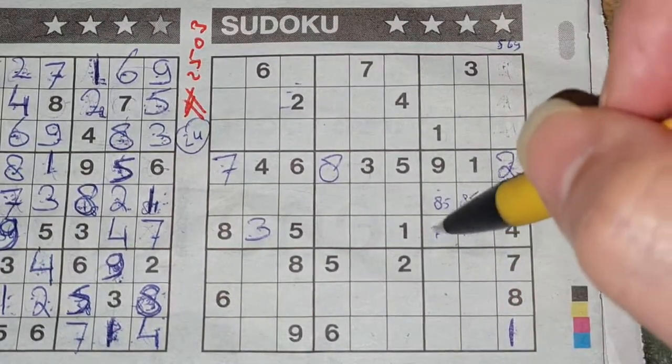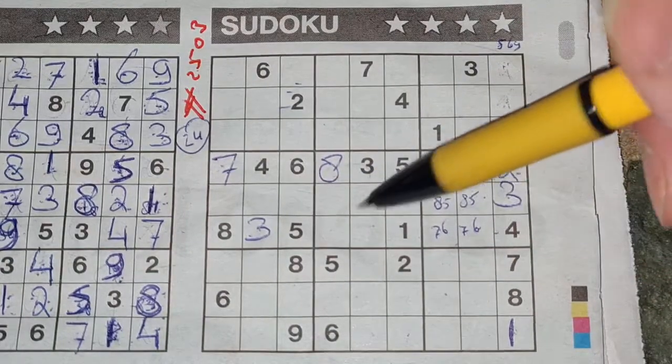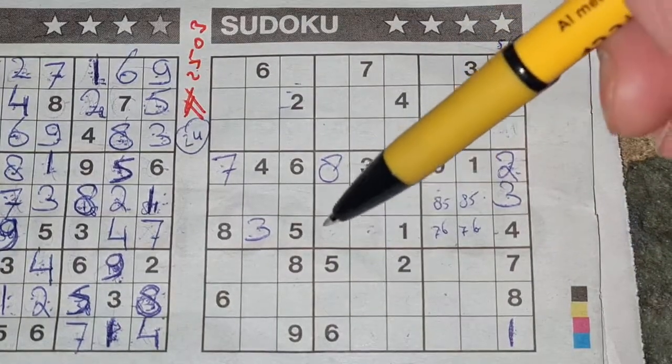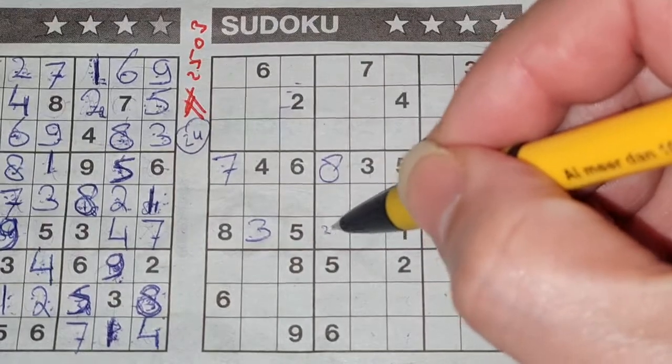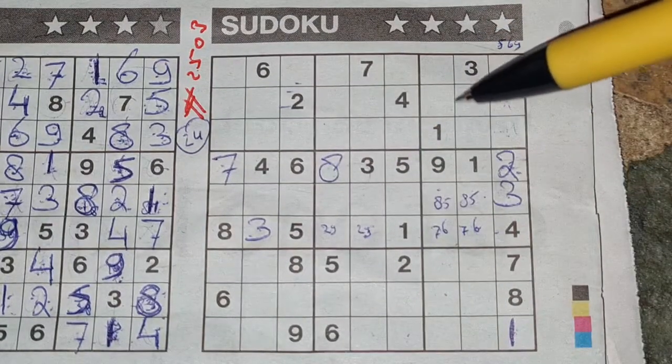6 and the 7. Alright, 2 numbers left in this row. We have a 6 and a 7 there. So these 2 boxes should be the 2 and the 9. The 2 and the 9 are missing. Let me mark those 2 boxes. 2 and a 9. I cannot fill this yet. Need to wait.